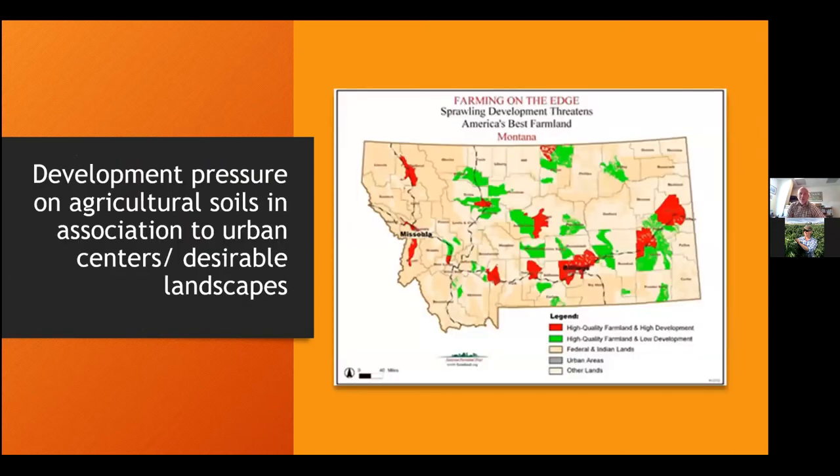Montana is becoming a more and more popular place over time. That's a story that a lot of different places in the West are telling. So this is a quick little map to show some of our high value agricultural soils or farmlands that are experiencing high development pressures, typically associated with the more urban areas of Montana. If it's colored red, then it's prime agricultural land that also has really high speculative value for development, for subdivisions, or for turning big farms into smaller farms and smaller chunks of land.